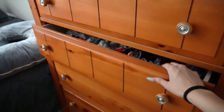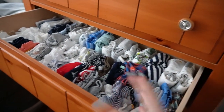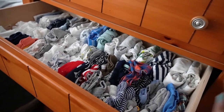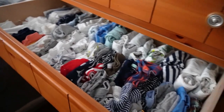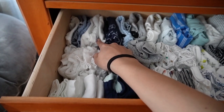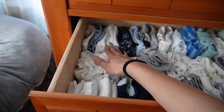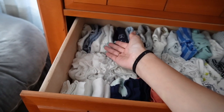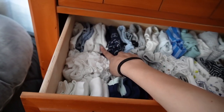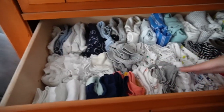Okay, so now for this drawer, I know it looks crazy, but this is actually one of the drawers I'm going to organize all over again. I got some premature clothes that this girl gave to me, so I decided to keep them here just in case he comes out tiny. I have clothes for that. It starts from preemie, then goes to newborn, and then goes to 0 to 3.